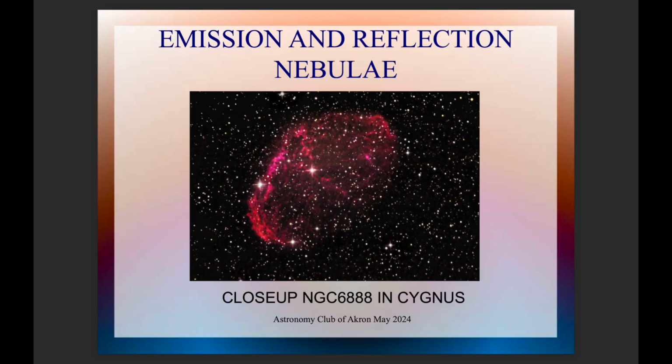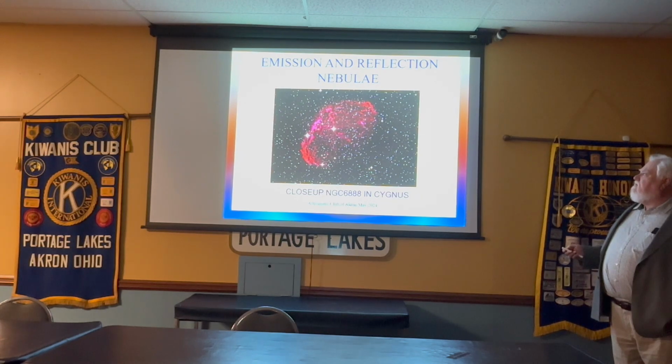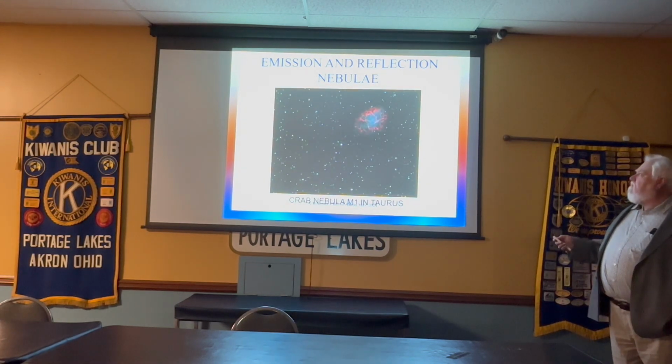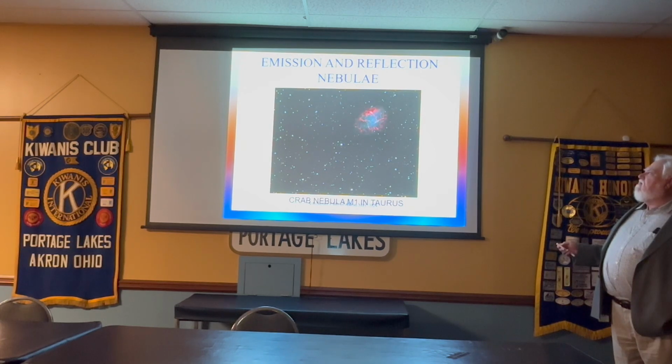Another interesting one, NGC 6888, the Crescent Nebula. I'm going to go back a minute. Look at this. It's dynamic. I mean, it's not. If you look at it 2 years from now, it's going to look the same. It's not moving fast enough. But look how royal the material is.